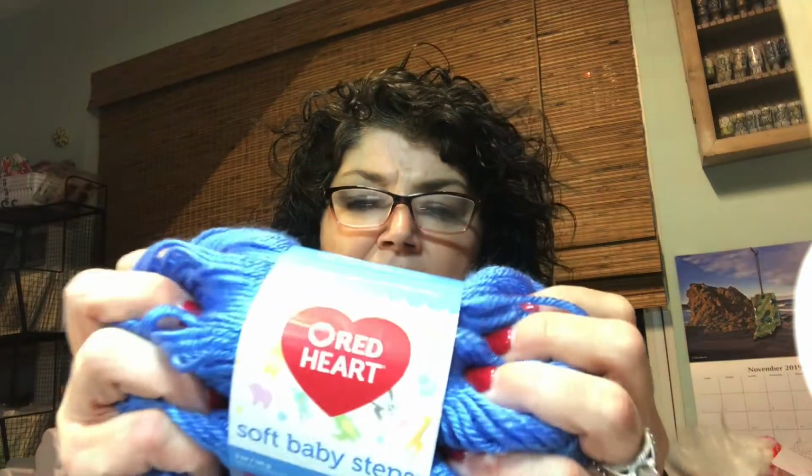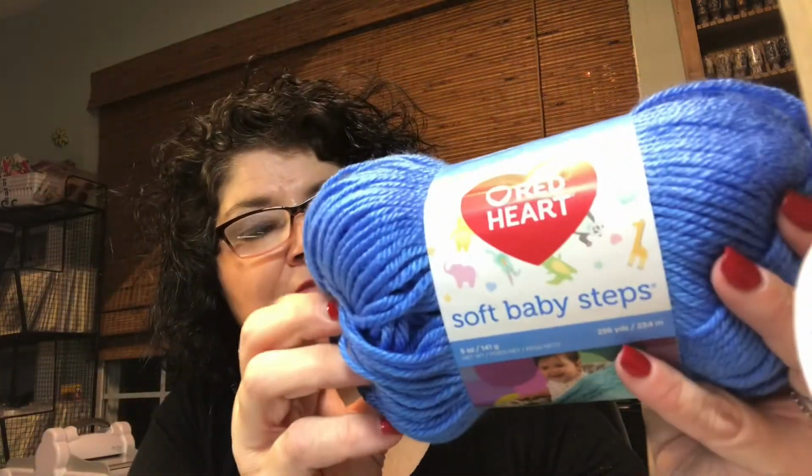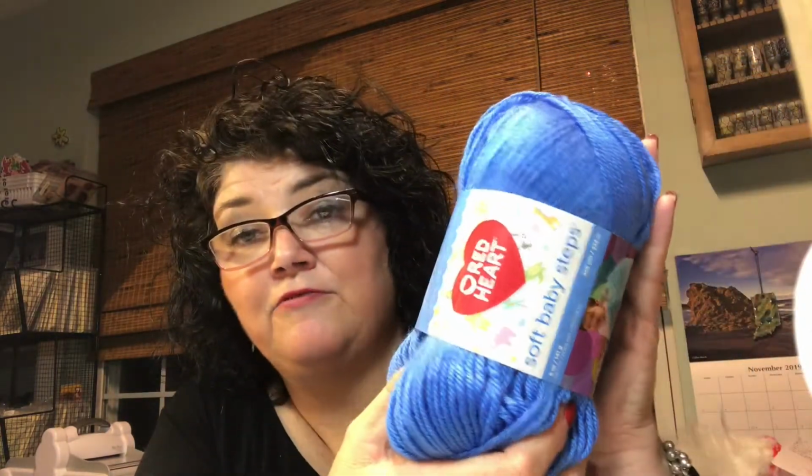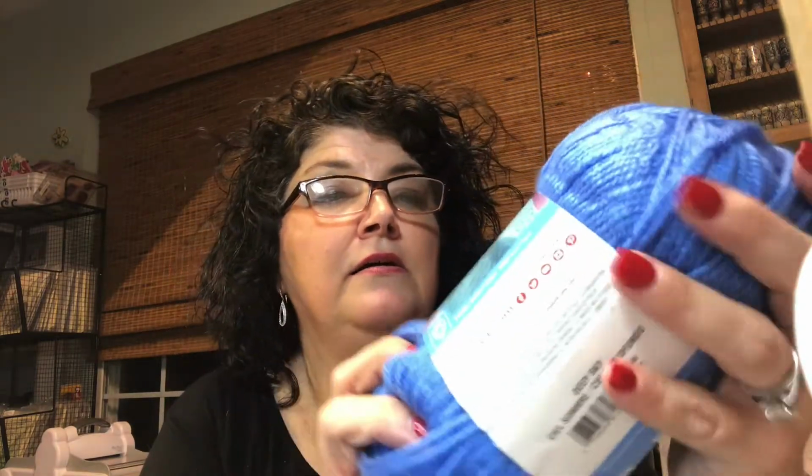And then I have one of the Red Heart Baby Steps. This is pretty soft. It is called Deep Sky, and I had a project in mind for this, but now I'm kind of changing it, so I'm not sure what. I don't really have anything for it right now, but it's a really pretty blue color. Sometimes it's hard to pick out yarn online, but this looks like I remember it looking.